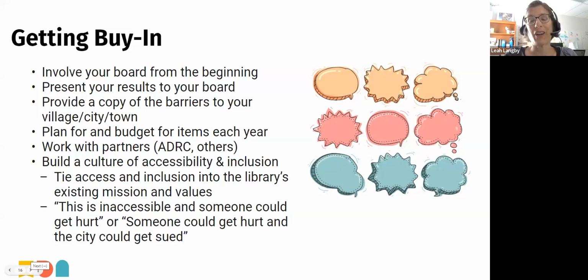Also, build a culture of accessibility and inclusion. Make sure that you're consistently making the case for why this fits with the library's mission and values. Also, if you can talk the language of the people you're speaking with, sometimes safety concerns are easier for them to relate to. So don't be afraid to bring that up, that someone could get hurt and the city could get sued. That can be a big motivator for people to take a closer look at what you're proposing.